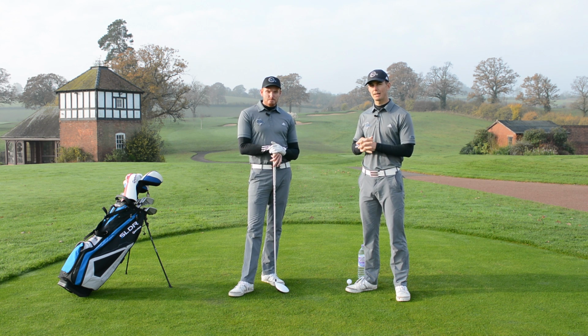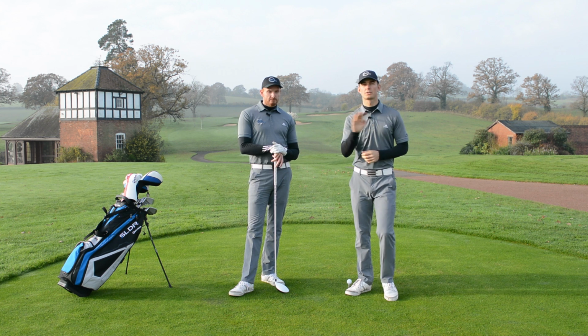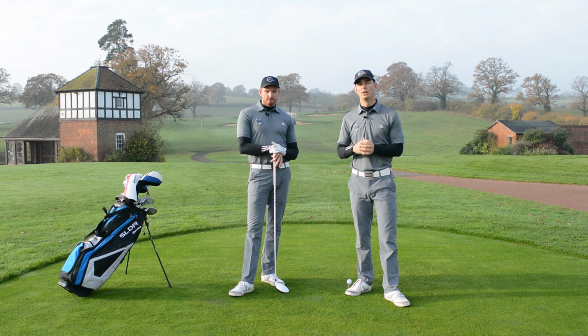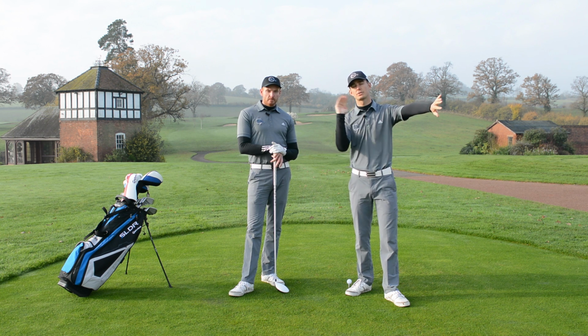Okay, so Rick's bad shot. When we play Rick, he likes to draw the golf ball. Yeah, he does. But sometimes he overcooks it. He ends up turning that into quite a big hook. So the shot that he was scared of the most, or wanted to get rid of, was that left shot where it just turns over too much.